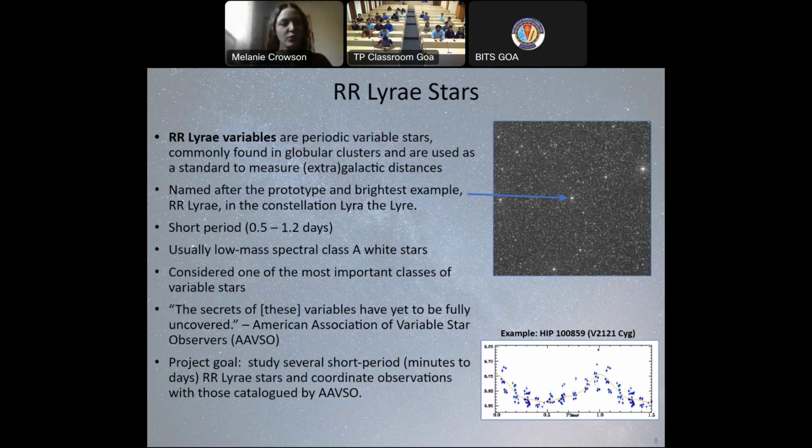And these are usually low mass spectral class stars, A-type stars. They're a pretty important class because, along with the Cepheid variables, they go hand in hand in helping us determine distances to other objects and to these stars and other objects further out. They're very helpful in doing that because RR Lyraes are very much like Cepheids, in that they come to a certain brightness level, so we can really tell their luminosity based on how bright they are, because they only come to that certain luminosity level, which is pretty cool.